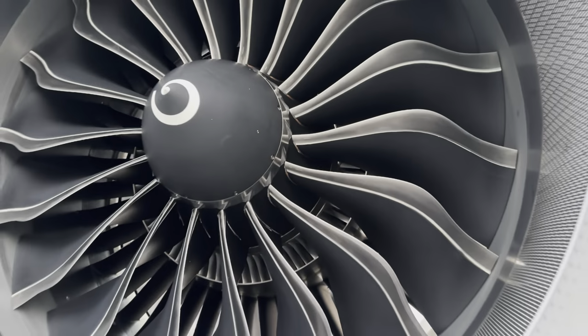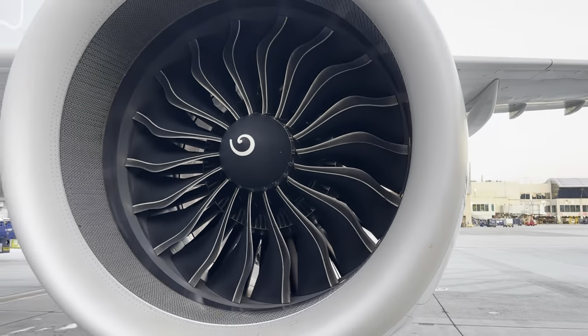Pretty cool, huh? That's a beautiful engine. Next up.